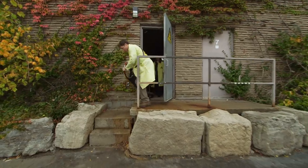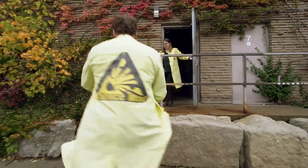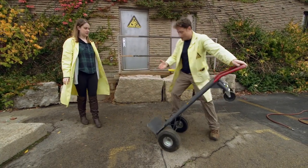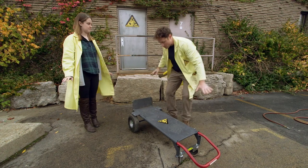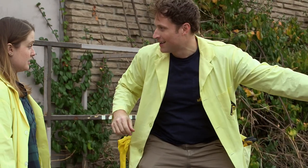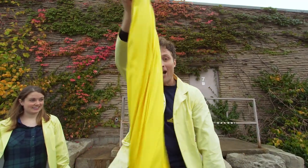Okay, so I thought what we would do, in order to max out the balloon-powered car, is we need a cart to start with, and then I ride it, and we have a giant balloon, and then I go. Do you have a giant balloon? Ha ha ha! Giant balloon!